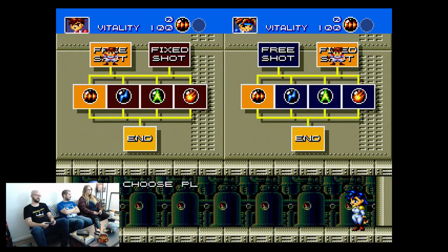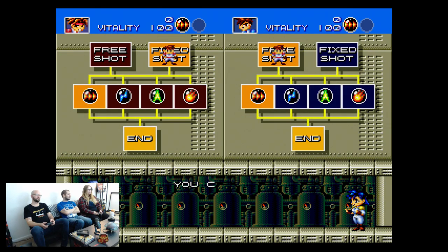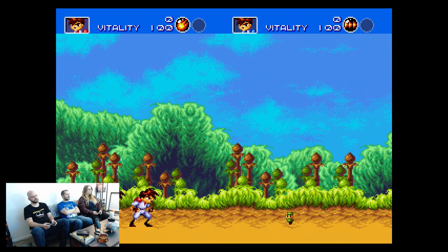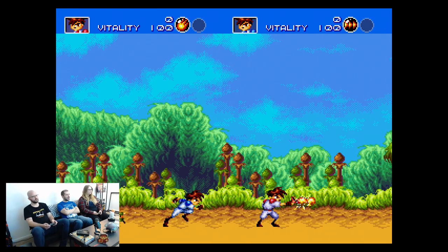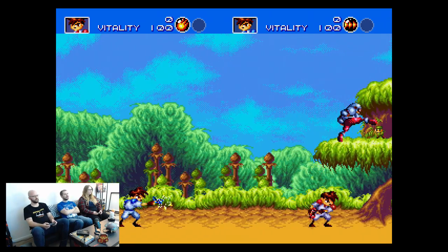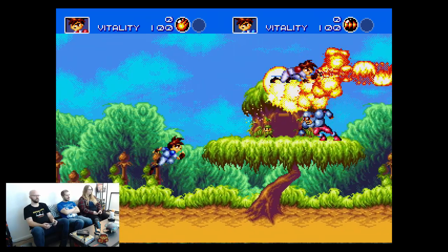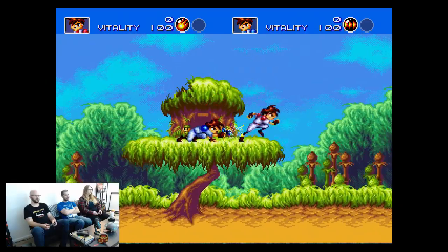So this, it's kind of like Contra, but not really. You want to do free shot, because fixed shot will mean you can't move when you shoot. Okay. This game is just non-stop craziness. This one, you just hold it down. There's no reason not to.